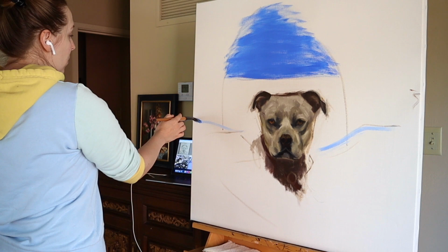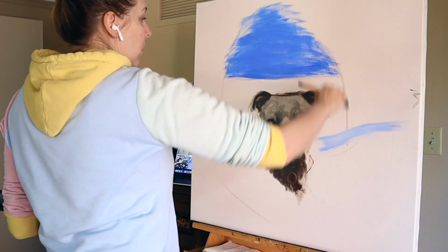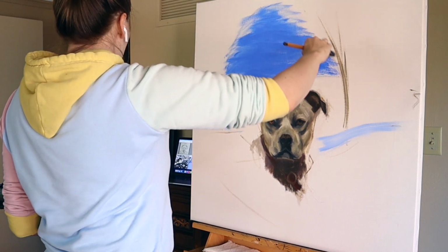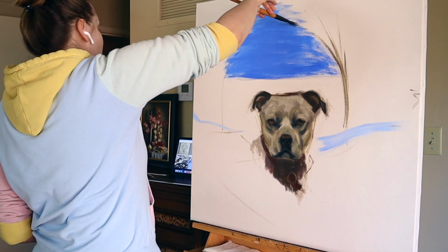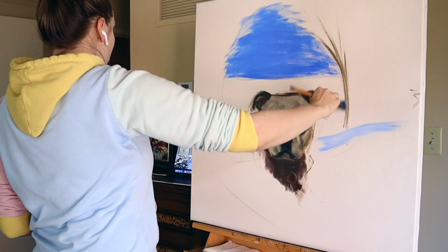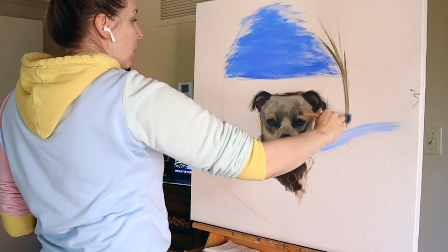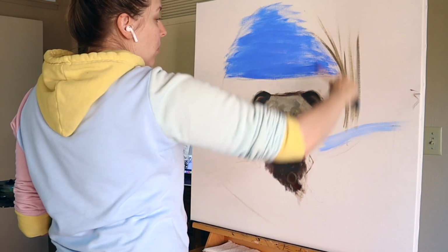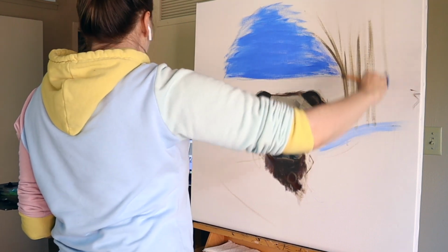So I came up with all these ideas and I sent him some sketches so we could narrow down the idea. And we picked a sketch that we liked, but the really amazing, wonderful thing was he wanted to keep things open for inspiration. I could be adding or changing things in the painting.